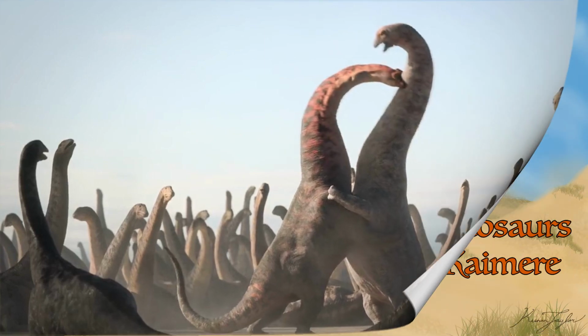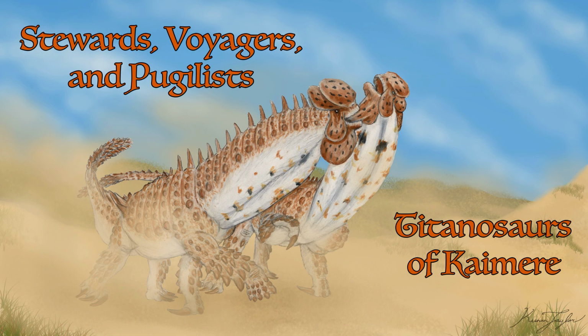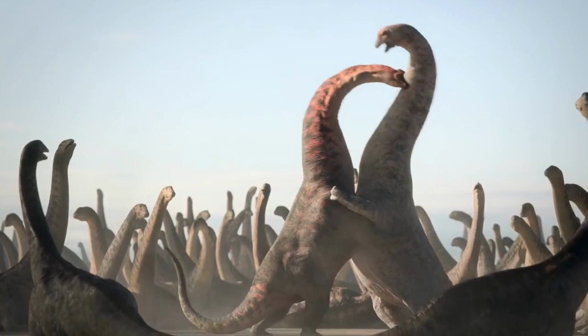The Dreadnoughtus duel in the desert. If any of you have seen my developments of titanosaurs in Kaimere over the years, you'll know I like my sauropods as grappling bruisers. Seeing this idea animated with such skill and precision was breathtaking. I've definitely watched that sequence over a dozen times. The sheer power and aggression was just... hell yeah is the only way I can really articulate it.